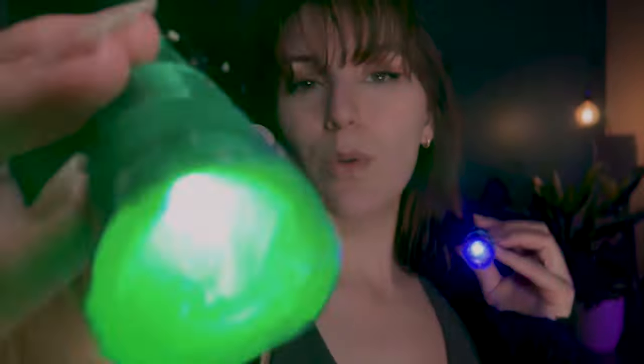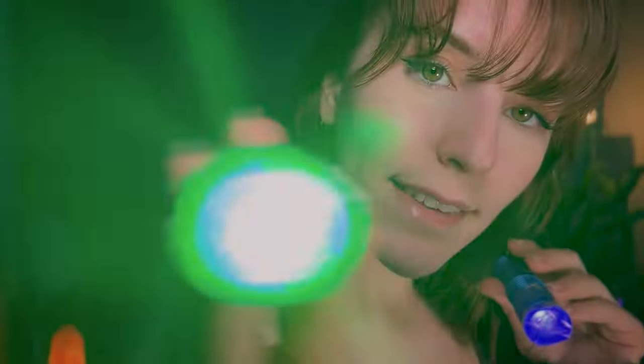Blue, very good. And again, which one are you seeing more of? Which one? Green. Okay, I want you to look down now. Look down. Tell me which one are you seeing more of? Which one do you see more? Green. Excellent. And go ahead and look to the left now.